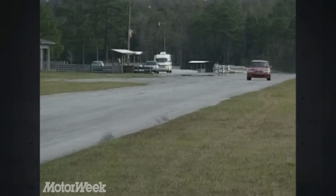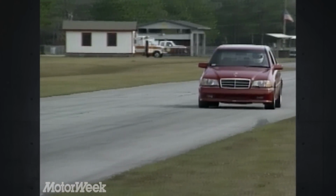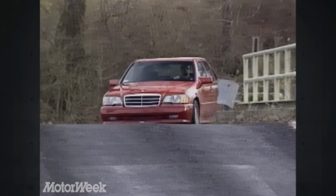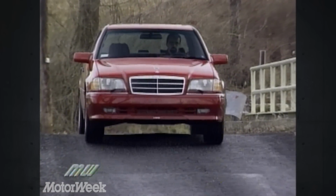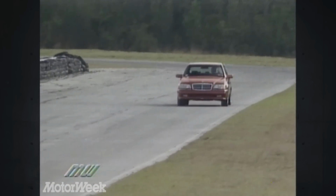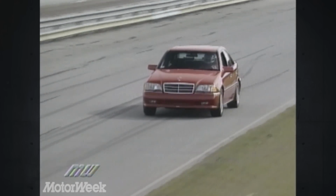Bottom-end torque is unusually strong for a European car, but it was still that Autobahn-storming top-end rush that impressed us most. Indeed, the C36 is no crude muscle car, maintaining the civilized feel that Mercedes is justly famous for. You need only use your right foot, however, and the C36 hurls you into the realm of lap times and checkered flags.